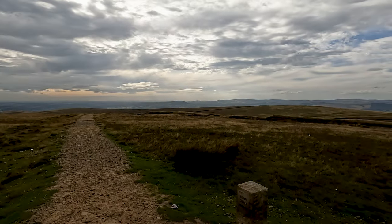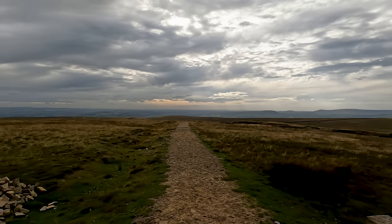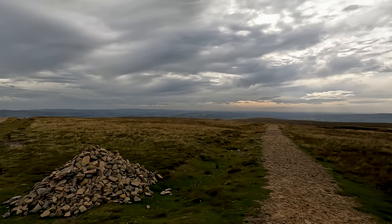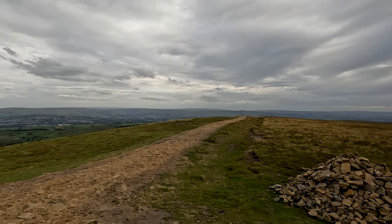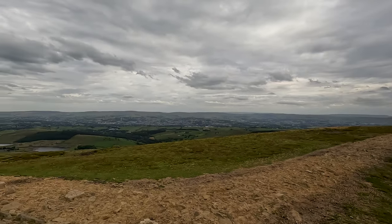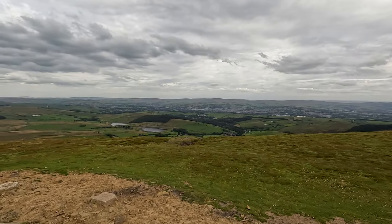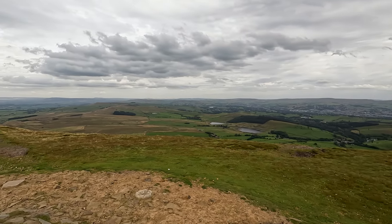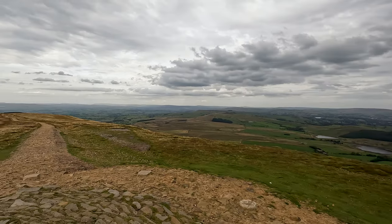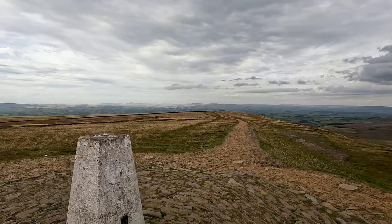From the summit, out to the west on a clear day, of which this isn't one, you can see out to Blackpool Tower, and then around to the Snowdon Range. A bit closer to home, looking down below, you can see Upper and Lower Black Moss Reservoirs back in the direction of Barley. And then further around, over the next path, you can see on the horizon the Yorkshire Three Peaks.